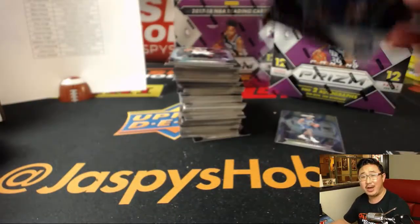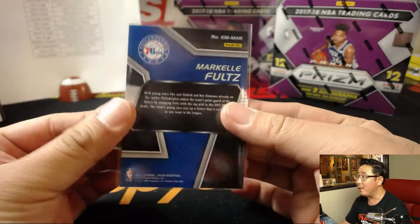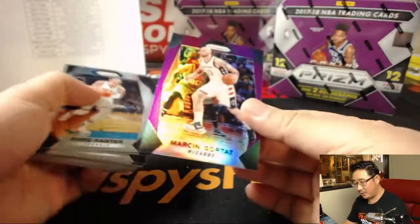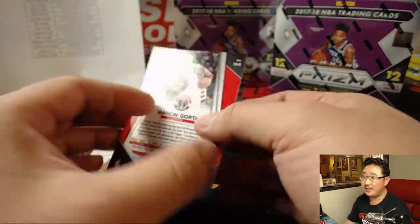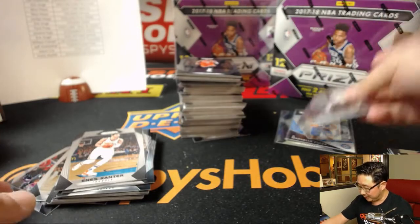It's Markelle Fultz, emergent for the 76ers. Not numbered, but this could probably get you $5. Jordan Hope. Maybe more. Marcin Gortat for the Wizards for Marty. 10 out of 75. This could get you a few bucks on a secondary market.